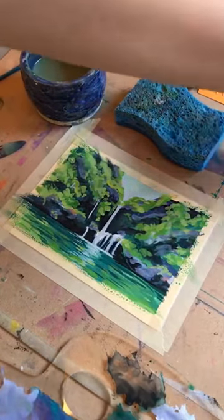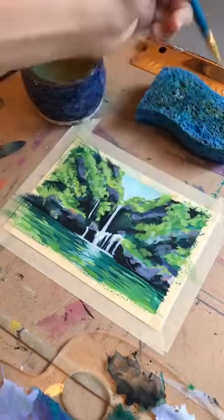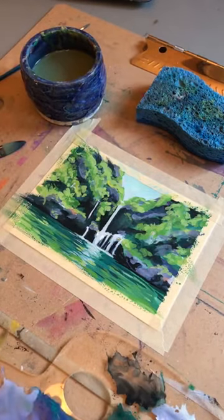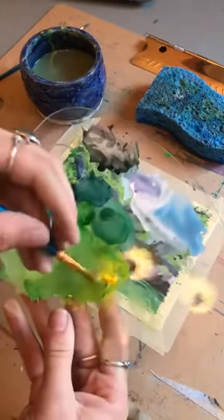Starting to look a little more like what I'm wanting, but still, again, using a pretty thick brush. So I like to start with the background with the bigger brush, work my way to a smaller area and a smaller brush. Whoop. Some yellow here.